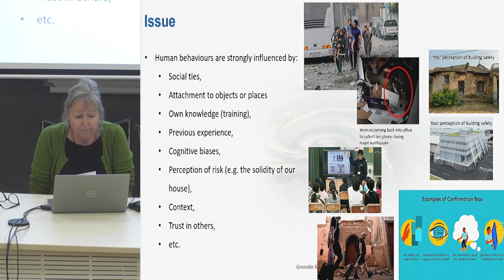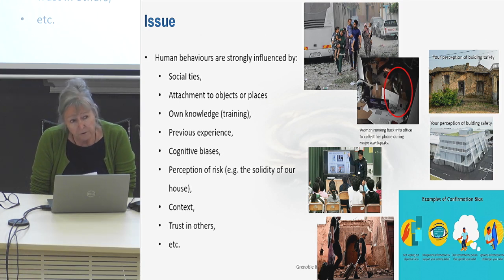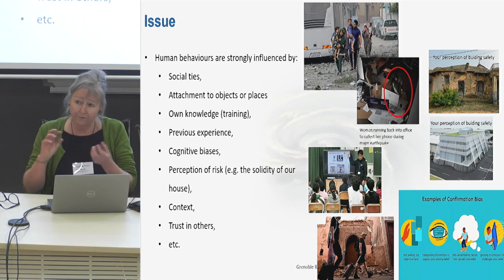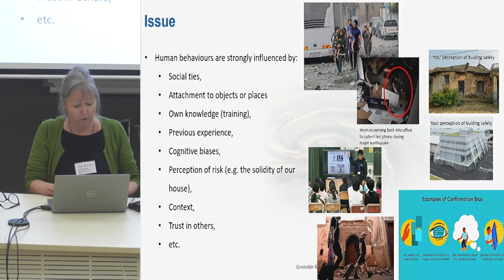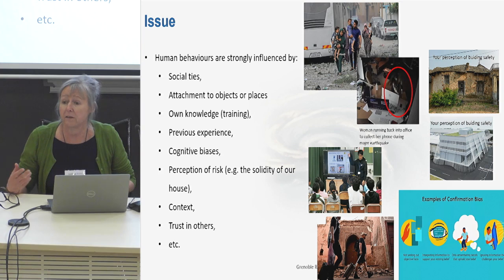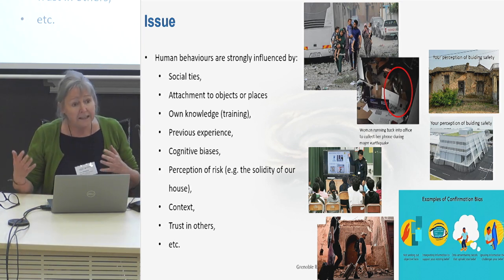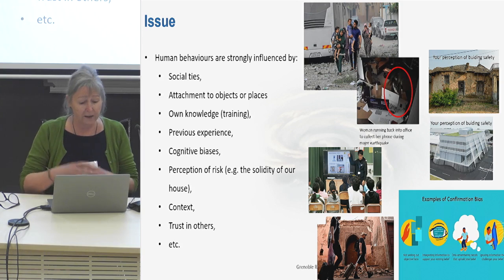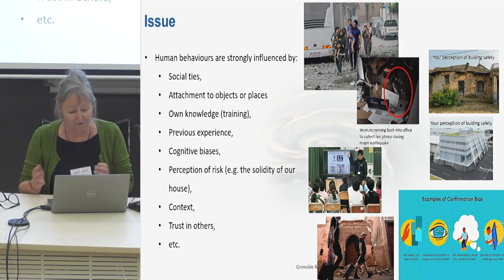So our behaviours are also influenced by our own knowledge, which can be from training, our previous experience of being in a disaster situation, our cognitive biases. There are about 100 cognitive biases, and they all have a delicate role to play in how we make decisions. Our perception of the risk. So, for example, that may be the perception of the building that we're in. If we're in a building that we believe will withstand an earthquake, that will affect our behaviours, as opposed to one that we think may fall down immediately with a little bit of shaking.